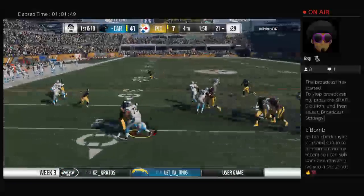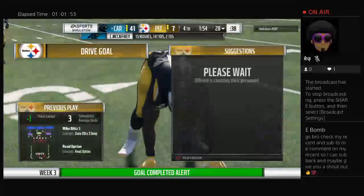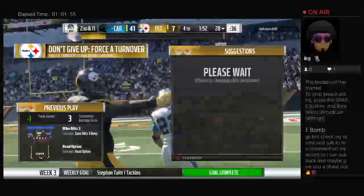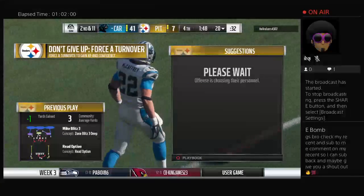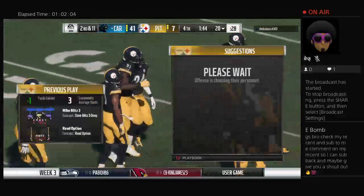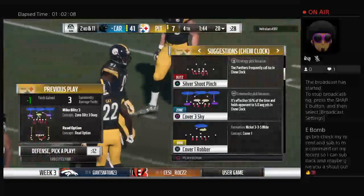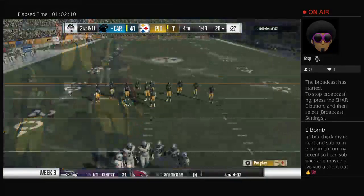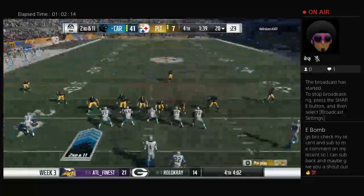They'll run it now out of the gun. And maybe a measure of revenge there. He's had his way in this one, but this time they get him behind the line. It's a loss of a yard there, and now second down. So now 11 yards to go for this offensive unit. It's second down.